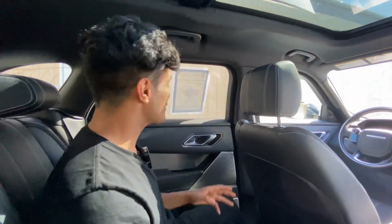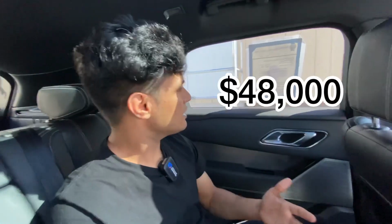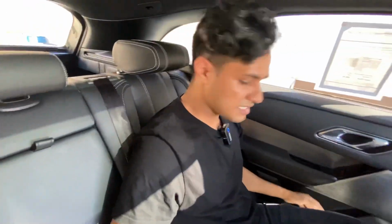This car is crazy good, and it's not that expensive either. It's just $48,000 for this car. Isn't it amazing? It's like a mid-size Range Rover. It's beautiful. You have cup holders in the back. And then, yes, you do have a decent amount of space.